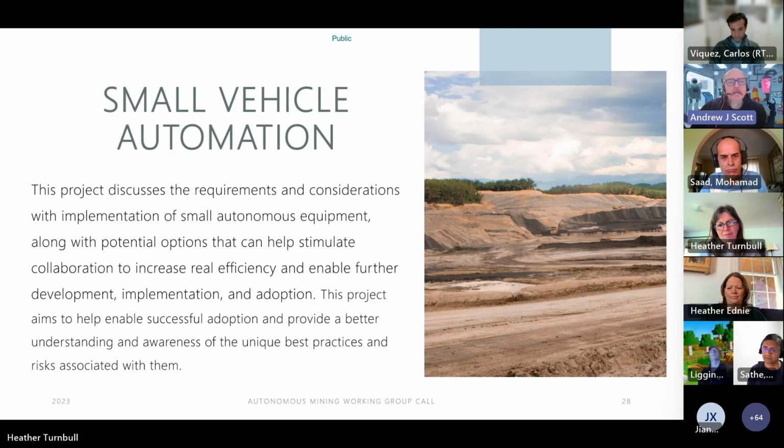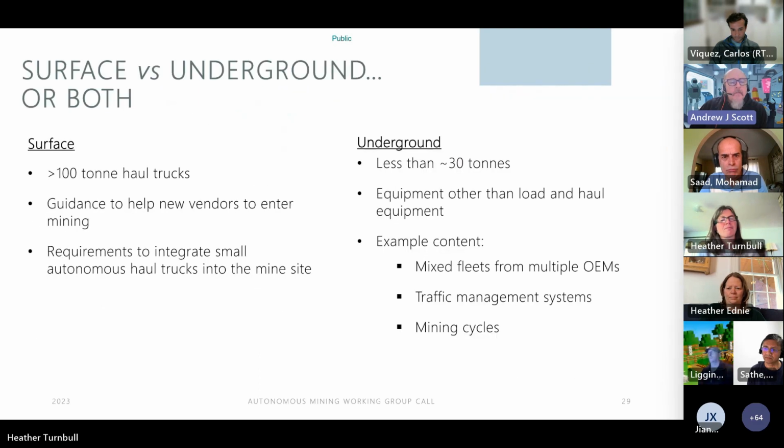So if we can go to the next slide, please. Again, this is a white paper, and one of the things that is definitely becoming clear in the discussion is the need for clarity around whether there are differences between surface and underground, so from a definitions perspective, we've got these definitions just to try and frame it.